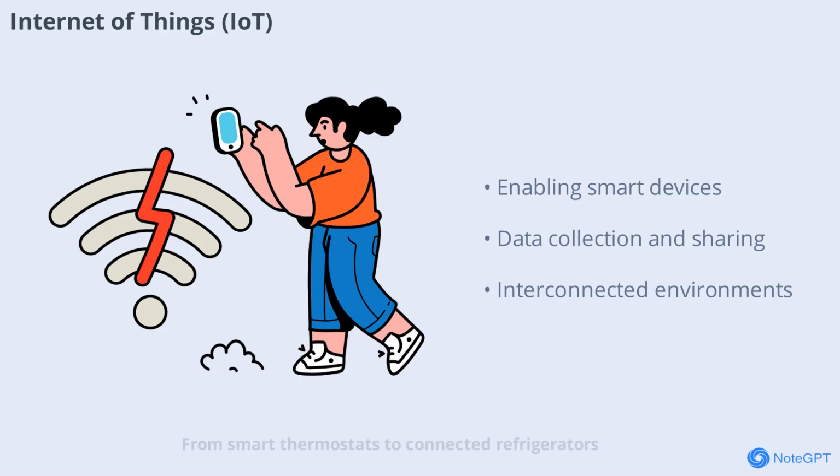The Internet of Things connects everyday objects to the Internet, and microprocessors make it all possible. From smart thermostats to connected refrigerators, these chips enable devices to collect, process, and share data. As IoT continues to expand, microprocessors will play an even greater role in creating intelligent, interconnected environments.